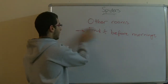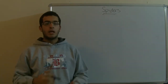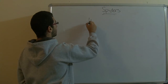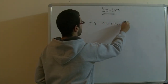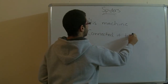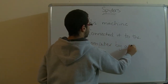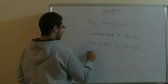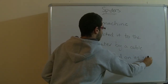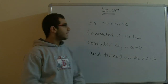Alright, the small man, here we said before that the small man was a small, thin man with glasses, and he carried a machine that looked like a large camera. Well, he took his large camera, his machine, connected it to the computer by a cable, and turned on its switch. So the screen of the machine lit up. And he began to move around the room.